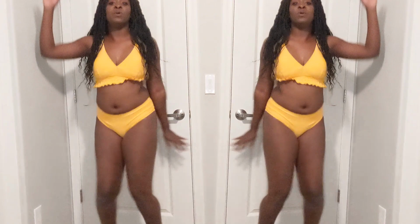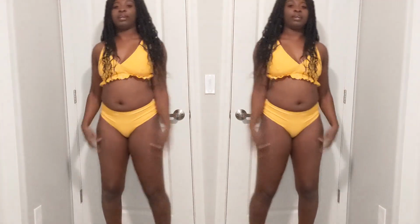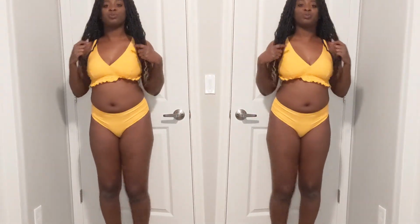Yes, Miss Taurean, I like them. Bow leg. Bow leg. Bow leg. Alright, let's be serious. So when I stand, my feet are gonna look like this. So if you never noticed, you're gonna notice now. Bowlegged is a curvature in our leg.